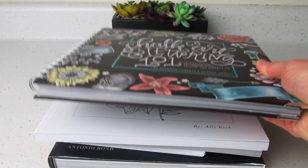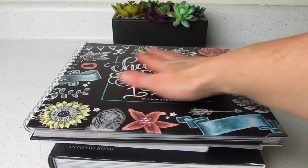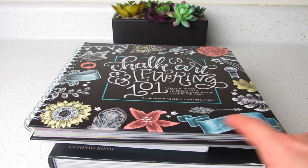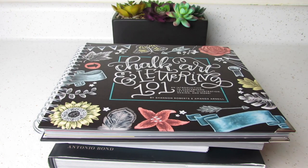This book is nice and thick, pure quality and beauty. I really love how it looks. I just like seeing these things. I just love all the shading, and I love the black background, and it's just so pretty. Okay, I have one more book to share with you guys.